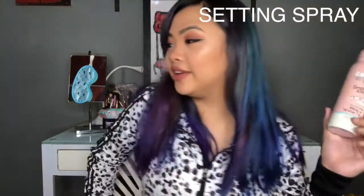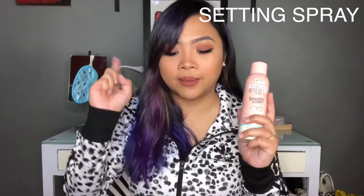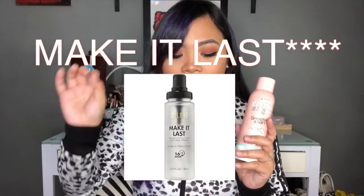Okay, I can't find my Milani setting spray for some reason, but this year I have been using a lot of my Milani Prep Set and Go setting spray, as well as this one that I found in Beauty Buffet in Greenbelt. And if I had to choose between one of them, I would definitely use this.